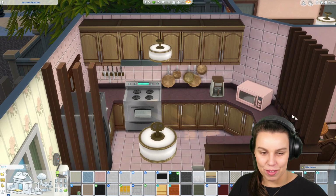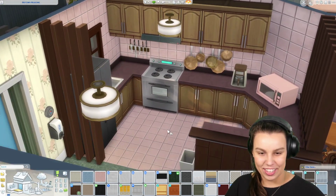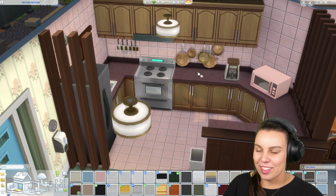Oh my gosh, I love the matching microwave. Fanciest nursing home ever. You just want to see some husband ashes on the mantle.